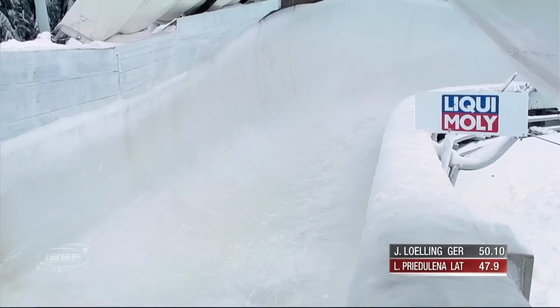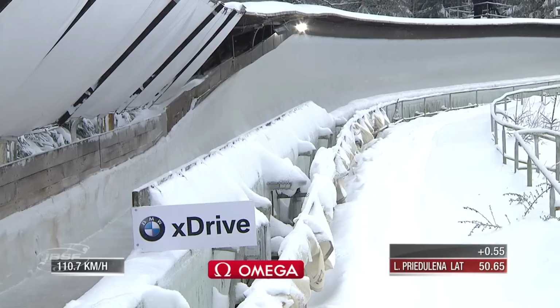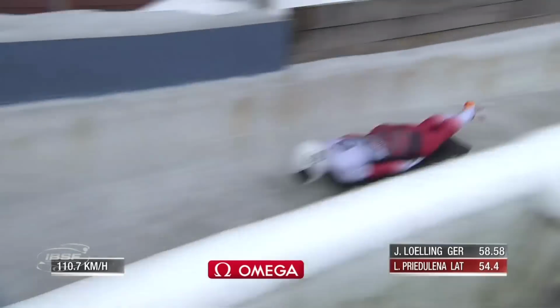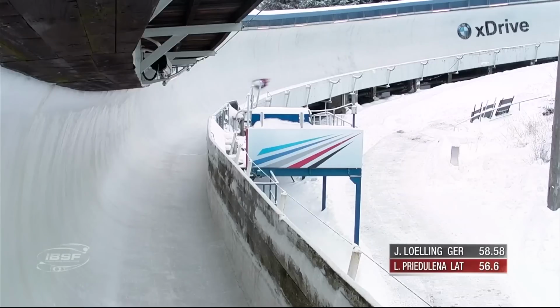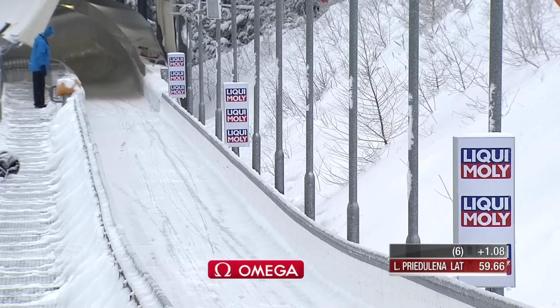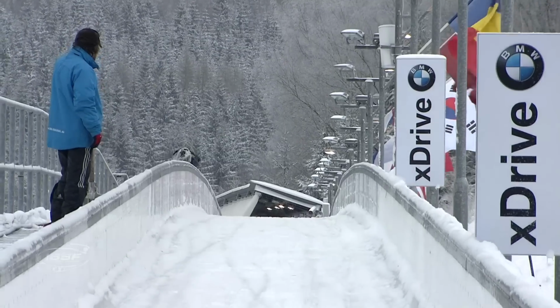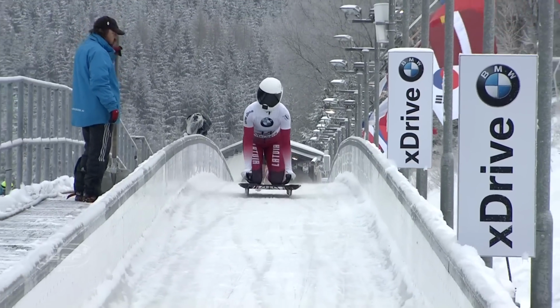Rough coming out of Kreisel there and through 11 and 12. Moving her feet round, coming out of 14 and uphill into 15. Trying to maintain that balance on the sled and keep it going in a straight line. And it's these last couple of uphill corners that can really sap speed out of you, can't they? 6th position, but over a second away from the leader.